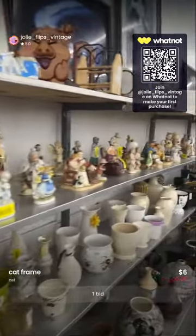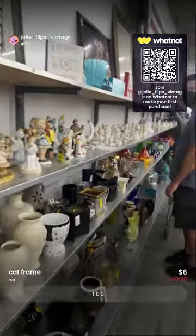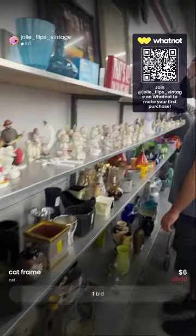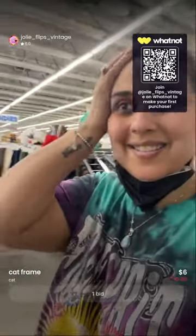Do you see any owls or dogs? No? I have some at home, though, that I can bring to show you guys. I think we're good here, right? Yeah. All right, guys. Sweating.